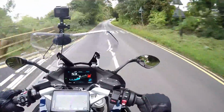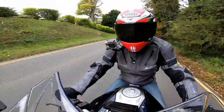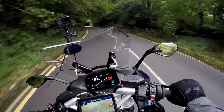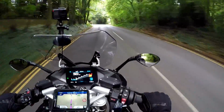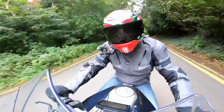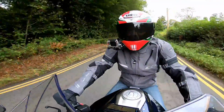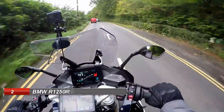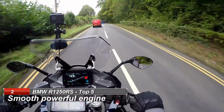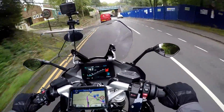And that's where this engine absolutely comes into its own. Now in 1250 guides with the shift cam as well, you don't notice the variable valve thing doing its thing. It just has got go everywhere, this bike. When you wind it up, it feels like a sports bike, it handles like a sports bike. But for a big old twin cylinder machine, it's just smooth, effortless power. So that's number 2 on my list. The brilliant engine on here. It's smooth and a joy to ride with. Well done BMW for keeping this engine alive for so long. Wonder what they're going to do with it next.